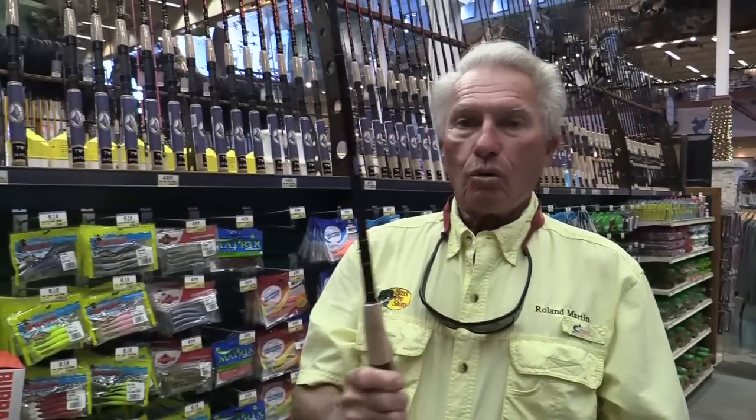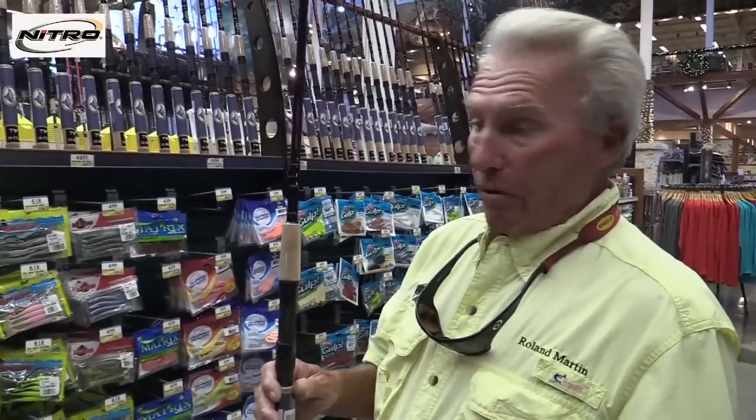A size 30 reel I talked about, a 7-foot rod, and now we're talking not only bass. You can catch crappie on this thing. You can go to saltwater and even catch redfish and trout and snook, and so it's an all-around rod. You could take this north, and this would be a decent walleye rod. You could catch pike on it. There's just a lot of things you could do with a good rod. Now this is a high quality rod. I consider it a really good rod. So now we have a rod and reel combination for about $100, okay?